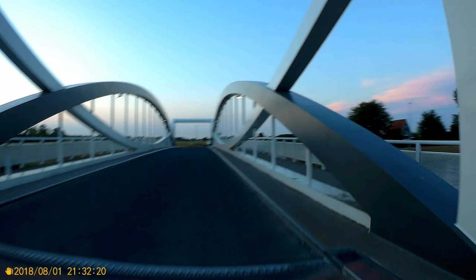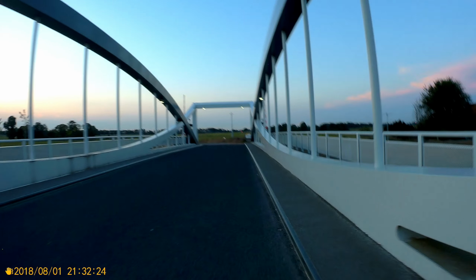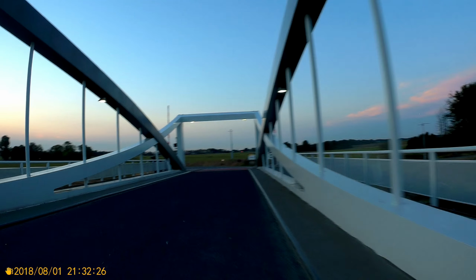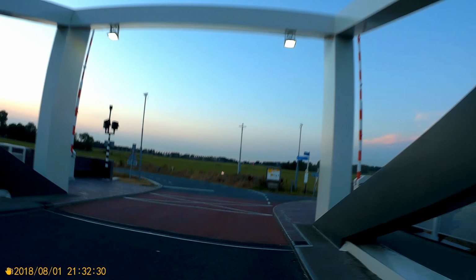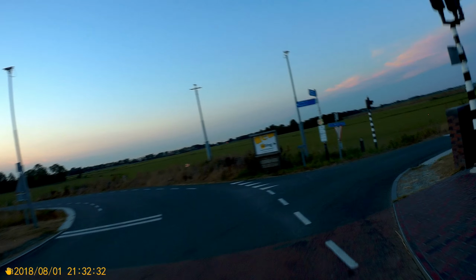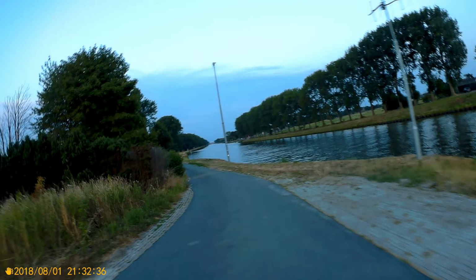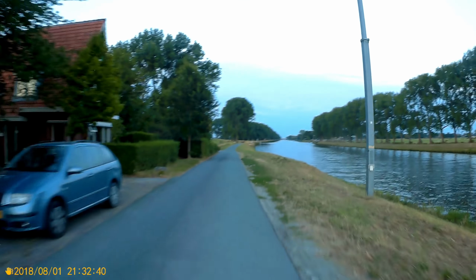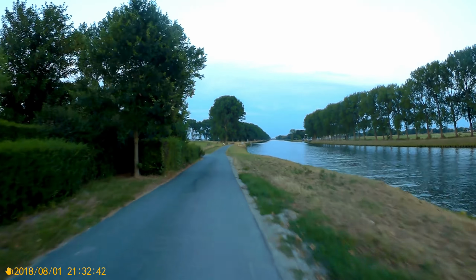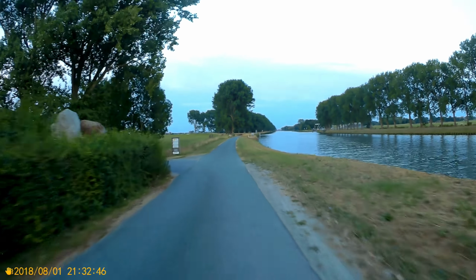Well, over the bridge, just as I did this afternoon, but in the opposite direction, like I said. Going to take a right here. The Harm-Evert-Woltersweg or something like it. Woltersweg, yes it is. Well, going down the hill. This makes this an easy ride. Actually rolling, not riding. Rolling along.